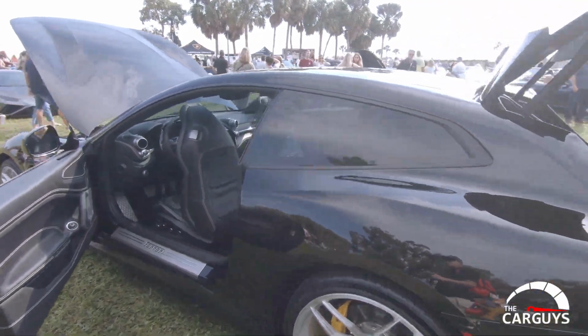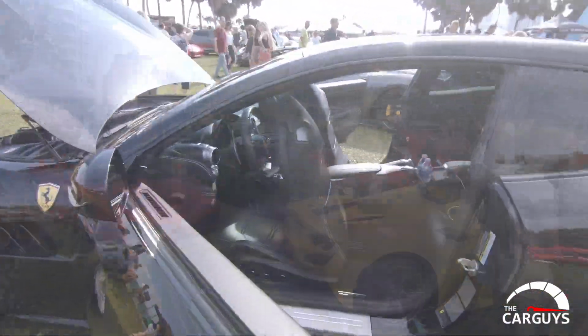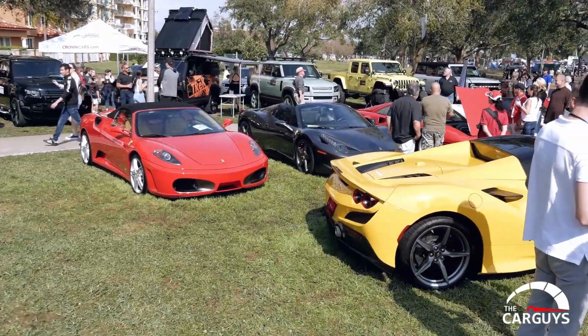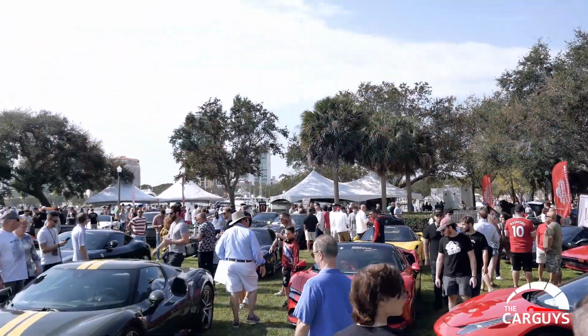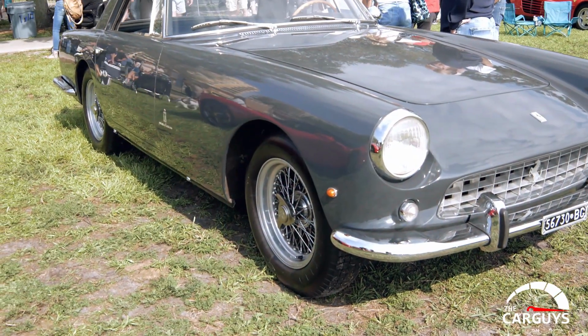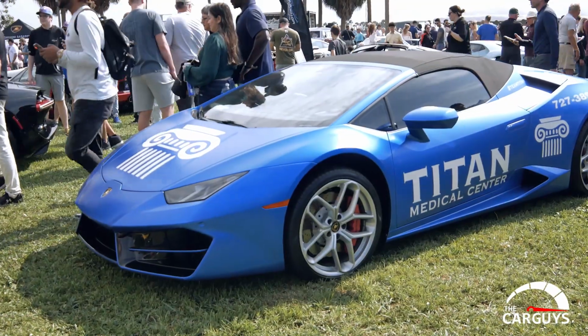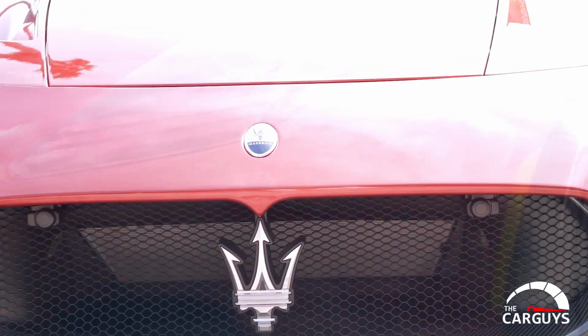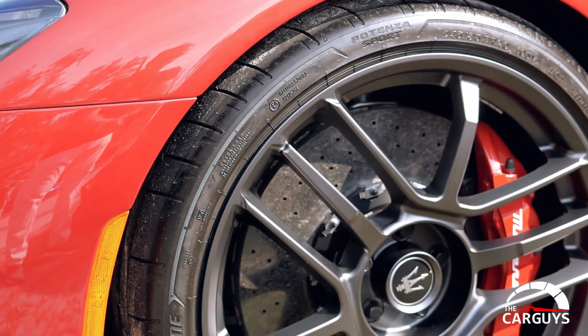As we mentioned, Ferrari was also well represented with a variety of old, new, and classic models being displayed by their owners. The Festival of Speed allows enthusiasts, fans, and car lovers to see the newest offerings from manufacturers. Here is the all-new Maserati MC20 supercar, which we think looks amazing in this unique shade of red.